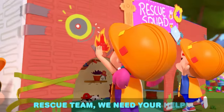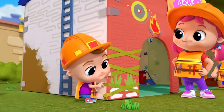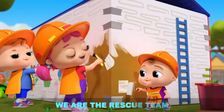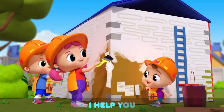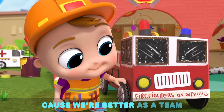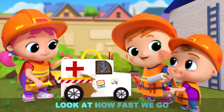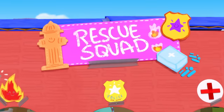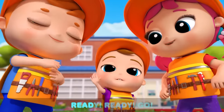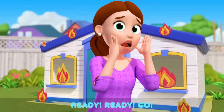Team, we need your help. Let's work together. We are the rescue team. I help you, you help me, 'cause we're better as a team. Look at how fast we go. Work together, play together. Ready, ready, go!